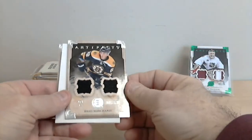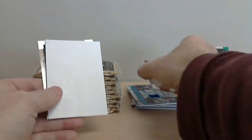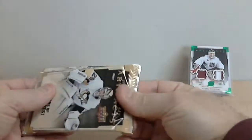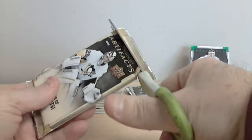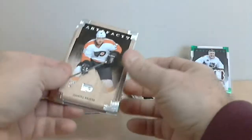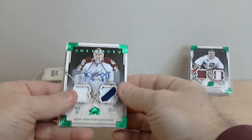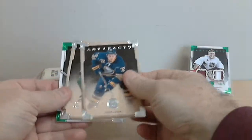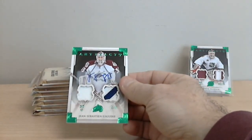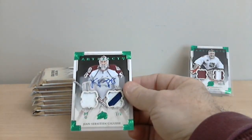Dual jersey, Brad Marchand for Boston, 81 out of 125. Wow, another patch. Okay, let me just get these two bases. Jean-Sébastien Giguère. Patch and auto. A lot of plastics.